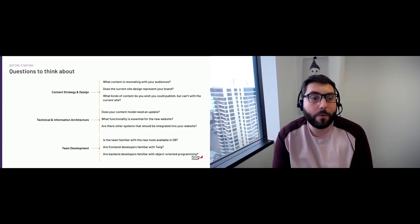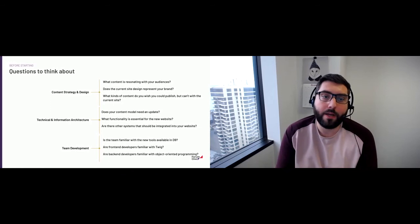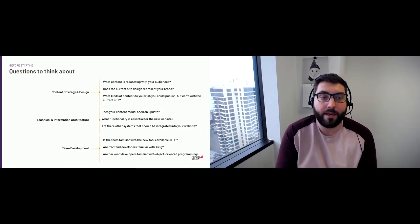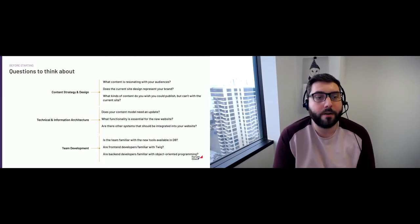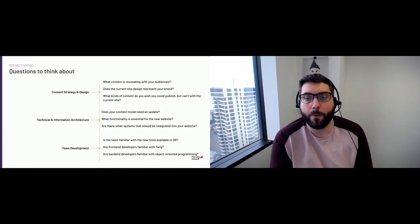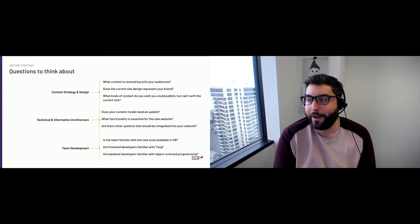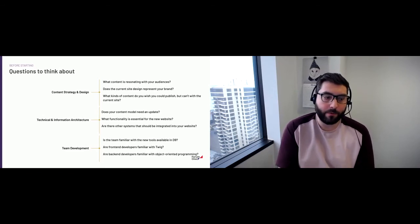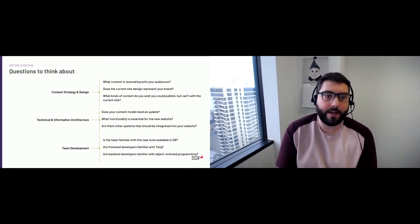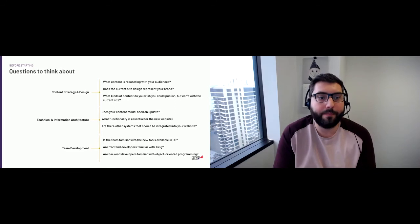Are the front-end developers familiar with Twig? That'll be a huge advantage to them if they can take some time to become familiar with it before they start creating the theme, if they're not already. And then are the backend developers familiar with object-oriented programming? Like I said, I never actually wrote any code for Drupal 7, but I find the object-oriented principles in Drupal 9 to be very intuitive, and it makes it really easy to extend and build in custom functionality on your site.